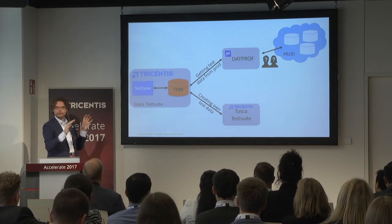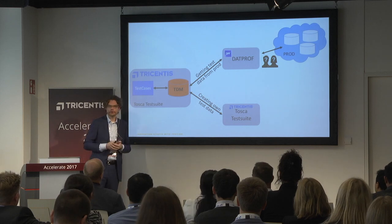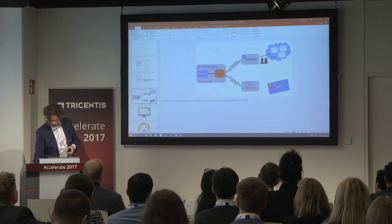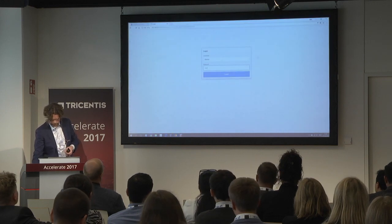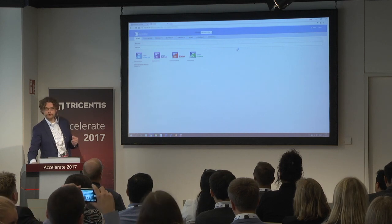So this is the simple concept we created, and now I'm going to show you how it works in Tosca and DATPROF. First, this is DATPROF, it's just a web interface.